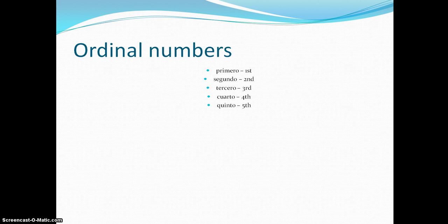Quinto. Sexto. Séptimo, or sétimo, so it can be spelled with a P or not. Octavo. Noveno. Décimo. Okay, so we're just going to go up to 10th.